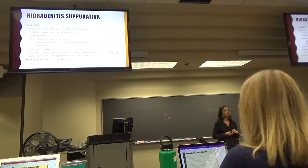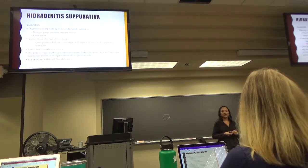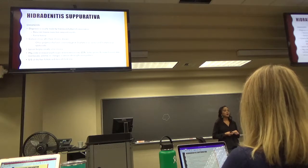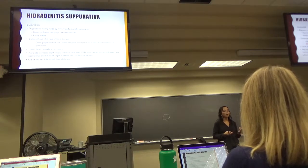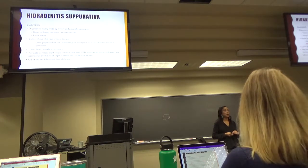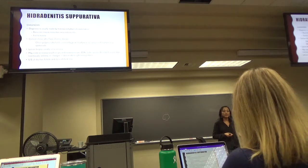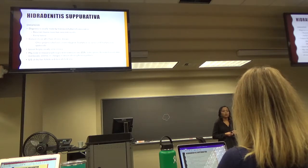Lab work, since this is an inflammatory disease, you could draw a sed rate, which might be high. You could do serum iron. With this type of disease, you can get chronic anemia, anemia of chronic disease or inflammatory anemia. You might draw a serum electrophoresis to look at the protein, because sometimes these people can develop amyloidosis. They'll get protein in their urine.